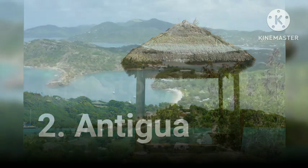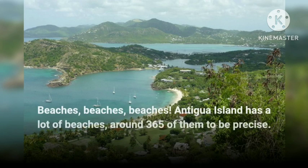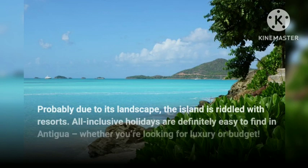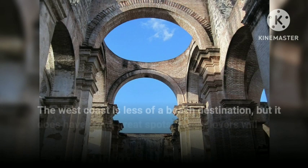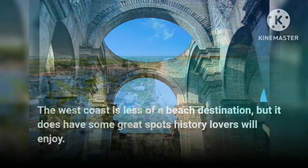2. Antigua. Beaches, beaches, beaches. Antigua Island has a lot of beaches, around 365 of them to be precise. Probably due to its landscape, the island is riddled with resorts. All-inclusive holidays are definitely easy to find in Antigua, whether you're looking for luxury or budget. Most of the resorts along the island are along Dickinson Bay, Jolly Harbor, and Five Islands Peninsula. The West Coast is less of a beach destination, but it does have some great spots history lovers will enjoy.